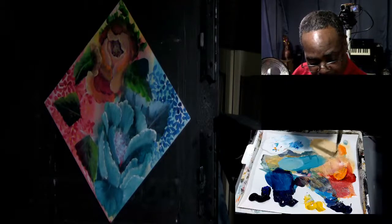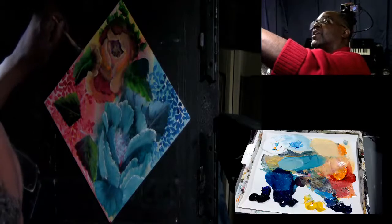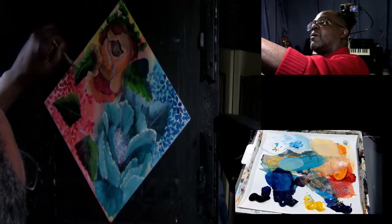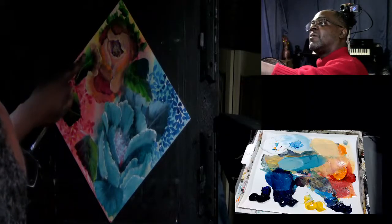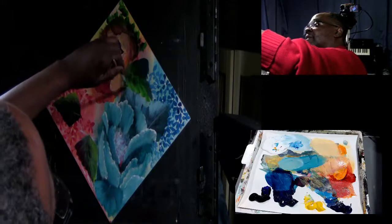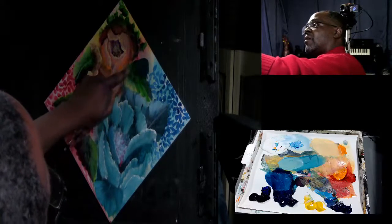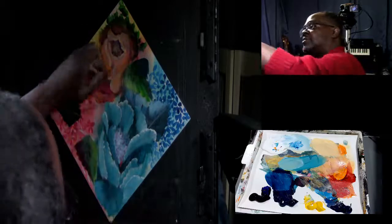So while we're deciding what color we're gonna do that, I guess I'll just kind of play around with some more highlights. Boom. Play around with some more highlights. Just play around with some more highlights.